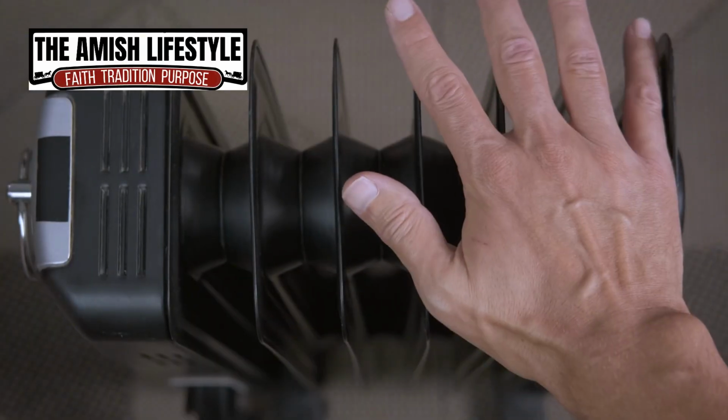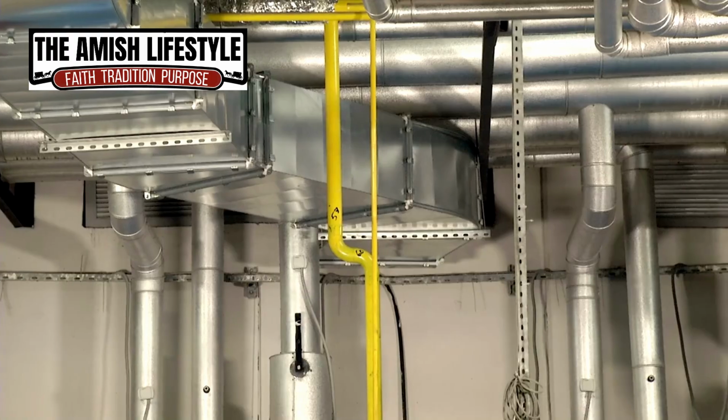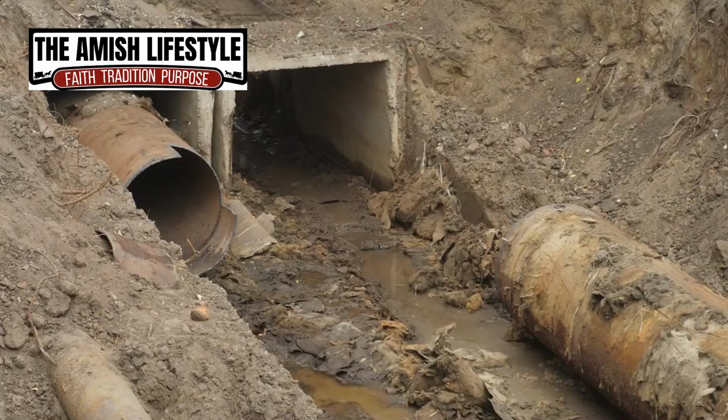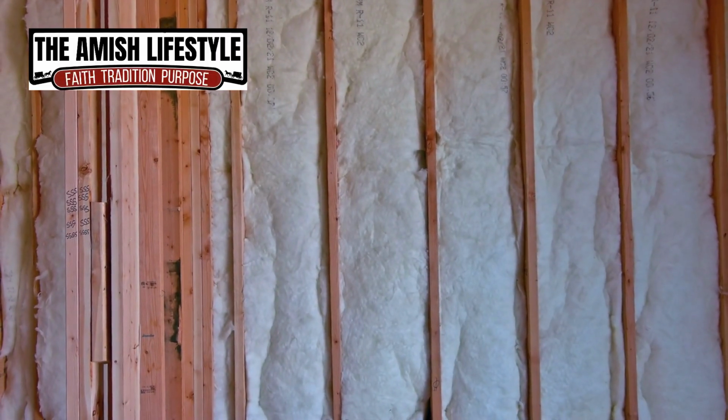Some families keep a brick just for this. Others use two, one for each side of the bed. No electricity, no cords, no risk of overheating as long as you wrap it well. It's safe, cheap, and totally silent.